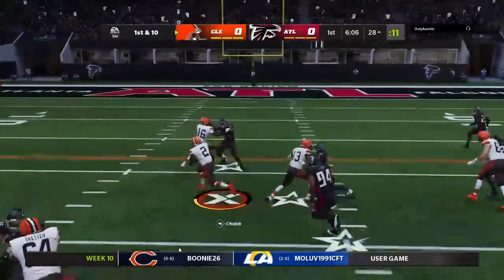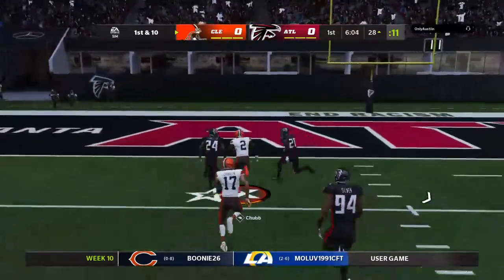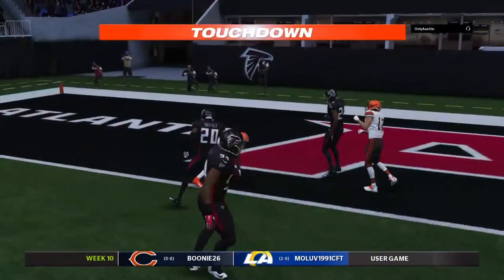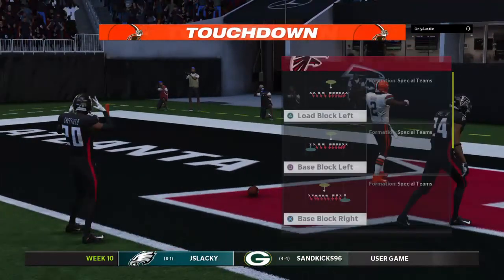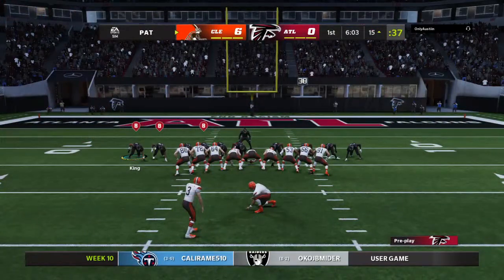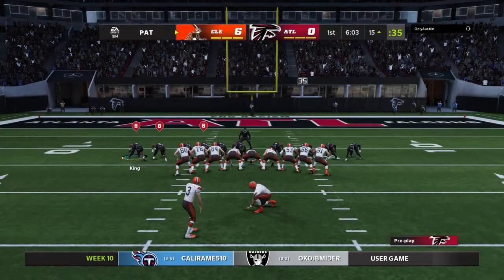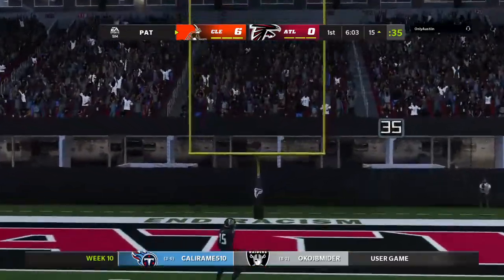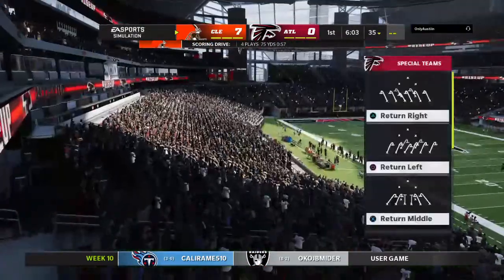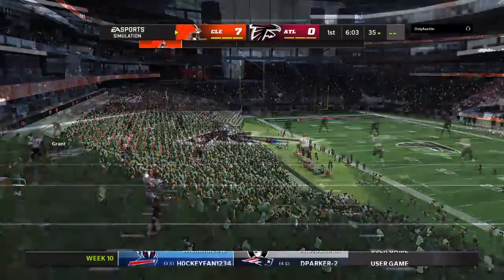Here's Nick Chubb, former prep and collegiate star here in this state of Georgia. And he'll take it into the end zone for a Browns touchdown. Nick Chubb, touchdown number 15 of the year. And the Browns take it right down the field and score on the opening drive. Extra point by McLaughlin is up and good. And that makes the score 7-0.